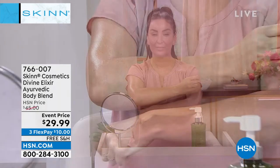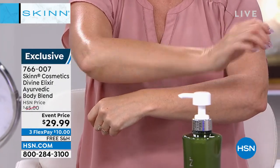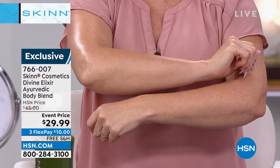So when you put it on, see, it gives you immediate hydration. It's a really lovely, huge boost of hydration. It feels like silk. It's not greasy. You can get dressed right away.